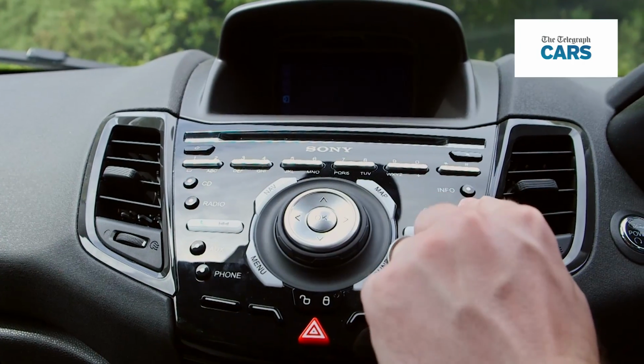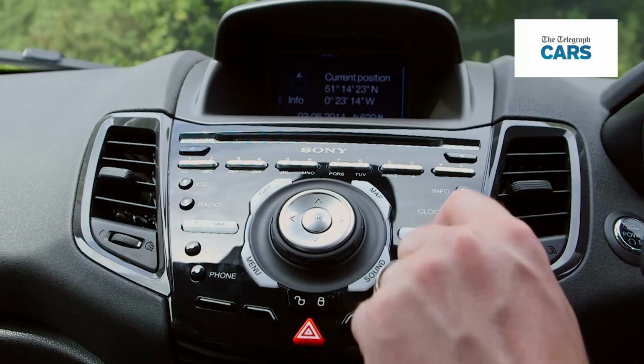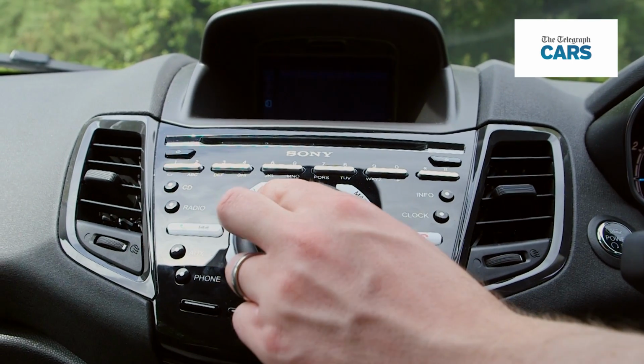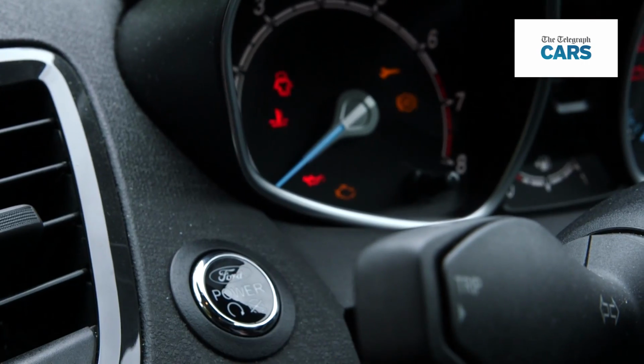Now, where the Fiesta is not quite so good is in this infotainment control center here. It's made by Sony, which is, I don't know, cool I guess. But the buttons, there's so many buttons, and knowing what you're doing, particularly when you're on the move, can be a real faff. Thankfully, the main controls that you want are all on the steering wheel. In terms of practicality, the Fiesta does a lot of things really well. Overall, 7 out of 10. Let's see what the Fiesta's like to drive.